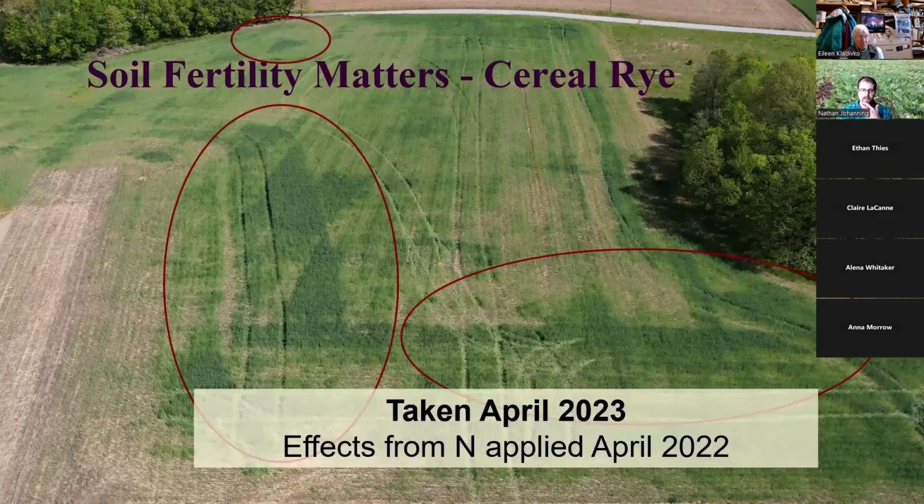Whenever you look at this at first from the ground, you could note that there are some patches that are really growthy, and then especially in the center of that picture, some areas where you can see bare ground, whereas other stuff was very vigorous in this cereal rye. Some of you maybe can figure this out, but this was actually due to the anhydrous application in the corn the year prior. This was taken in April of 2023, but it was the effects from nitrogen that was applied in April of 22. We're not always blessed with square fields, so you can see where they set down the toolbar and doubled up on nitrogen quite clearly.